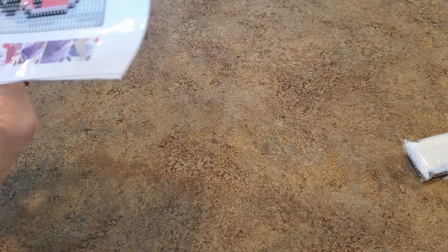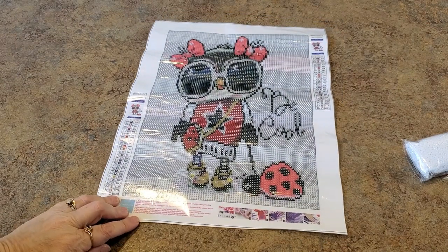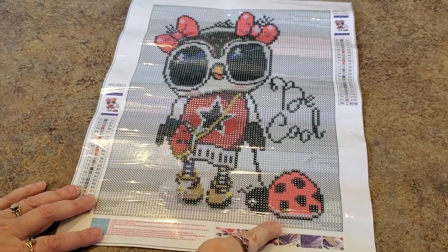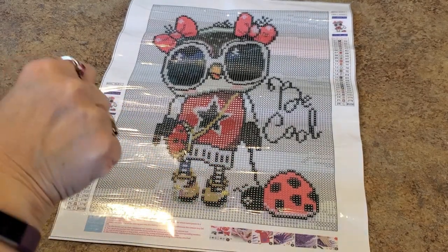But it's not. Shoot, this one's a pixel print, so you'll see what I mean. Okay, there she is. Isn't she cute? Isn't she adorable? Look, she's like walking a ladybug. Come on. And she's got a ladybug purse. Come on, ladybug. We're going for a walk.